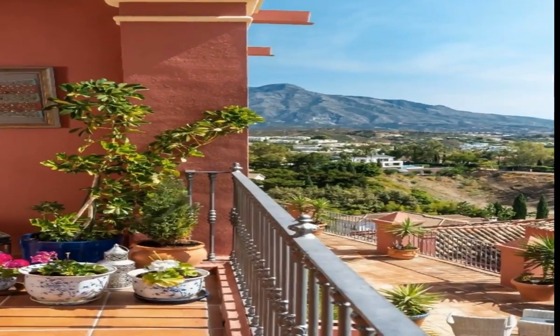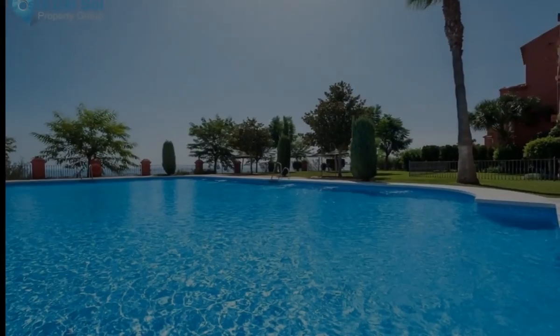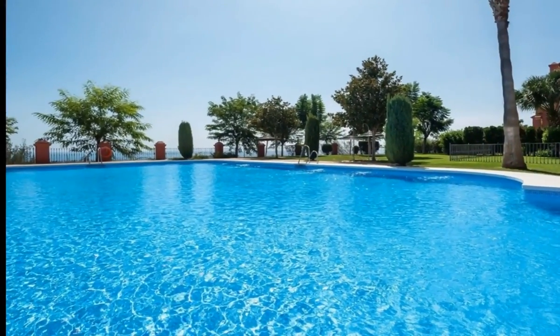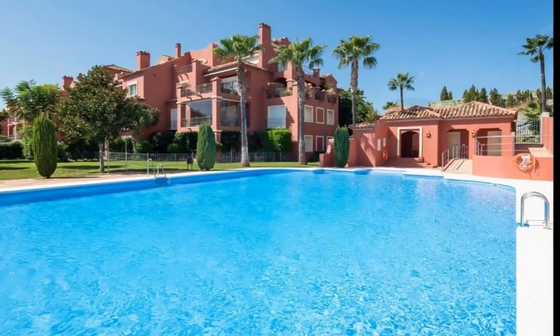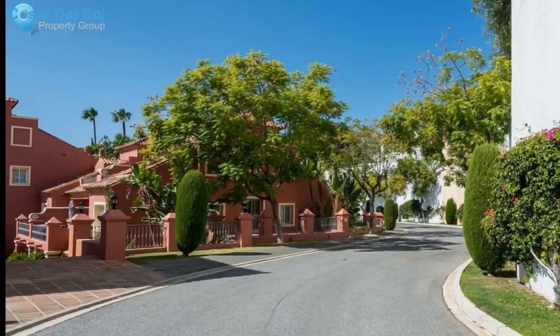the highest standard. The distribution is as follows: entrance hall, living/dining room with fireplace, with closed glass door leading directly to the covered terrace and full open access to the covered terrace, enjoying the most impressive panoramic views over the Mediterranean, Marbella, all the coast and North Africa.